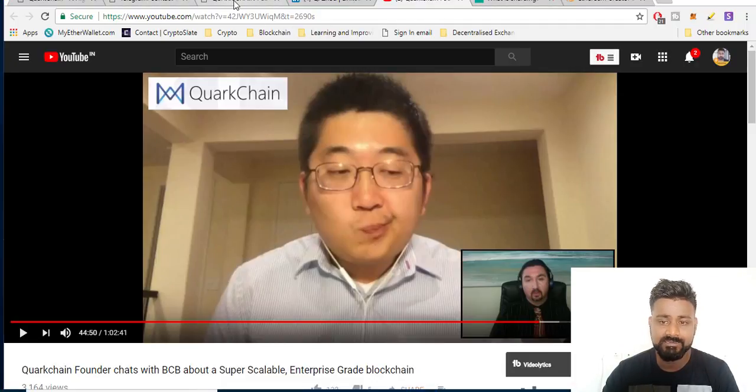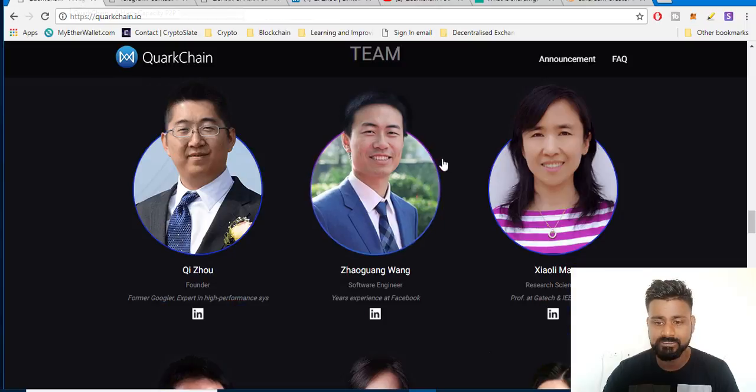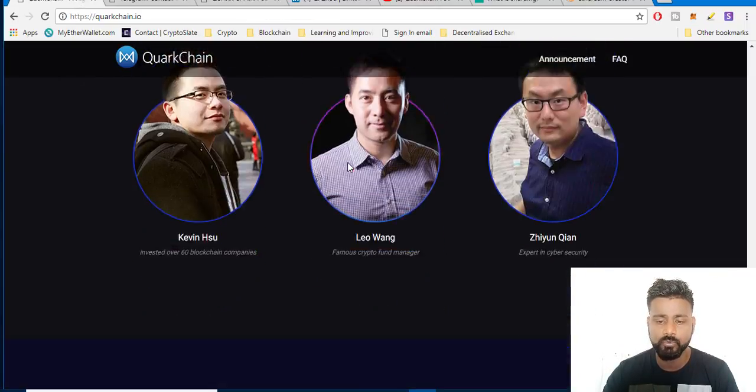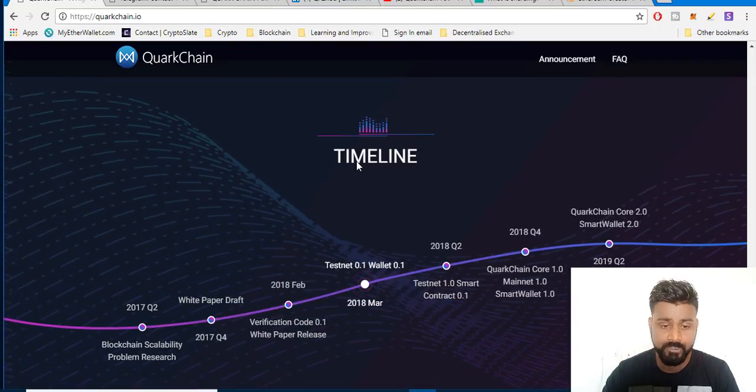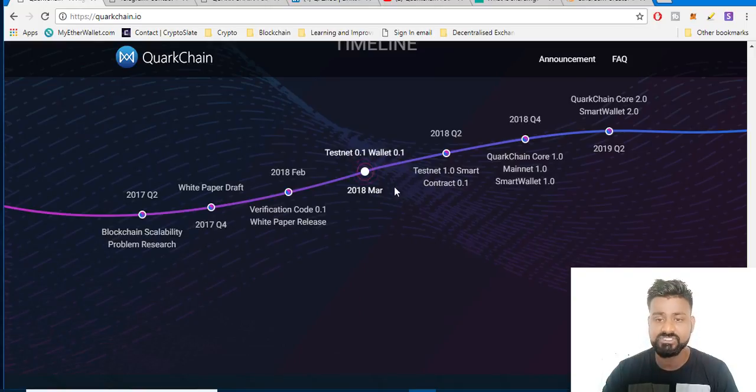If you look at their roadmap, it is a pretty well-defined roadmap. Now this is something that they already tested. About 2,200 transactions per second they have already tested, which is working, in randomly picked test nets. So it looks like they will be able to achieve what they are promising. The roadmap, this is where we stand: Testnet 0.1 wallet, March 2018. They have a roadmap till the second quarter of 2019.